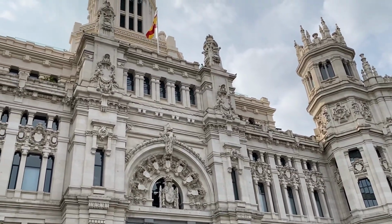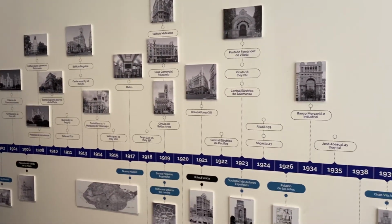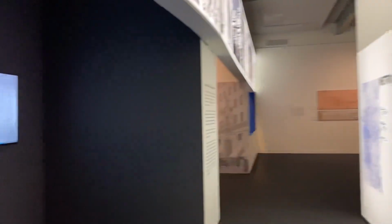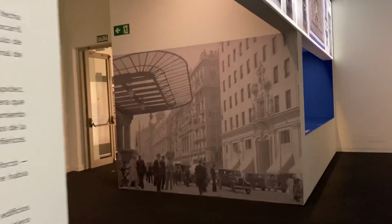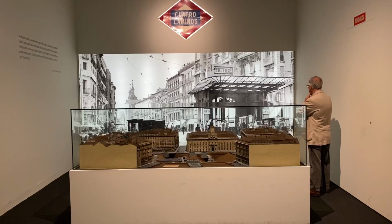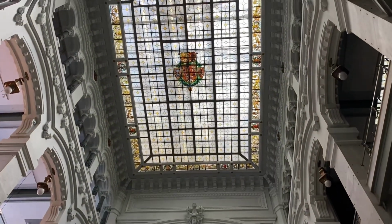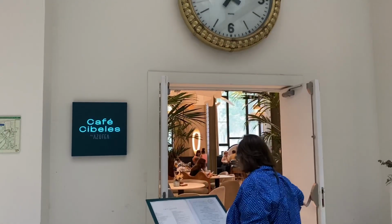Inside, it's basically like a mini museum. It's free to enter, and there's not a lot to see. Honestly, we spent like 10 minutes inside, unless you're really into reading all the information and stuff. But do bear in mind, it is all in Spanish. But yeah, so we spent a little bit of time around here. There's also a really nice cafe here.